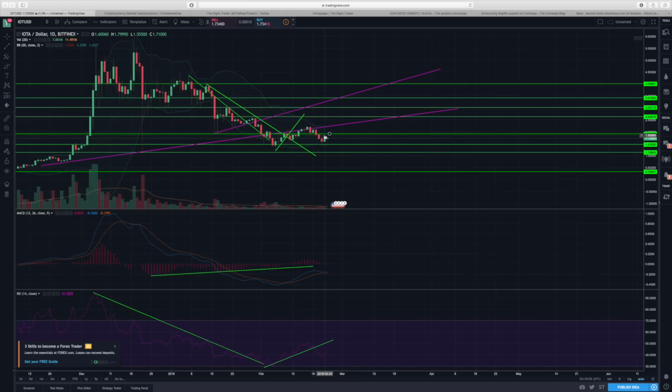We do want to try to get back above the middle band, also $1.91, like I said, and really, hopefully we're going to start moving back towards our pink uptrend line, maybe even try to get back above that. I think that'll take at least a week or two before we start attempting that, or at least getting close towards that.